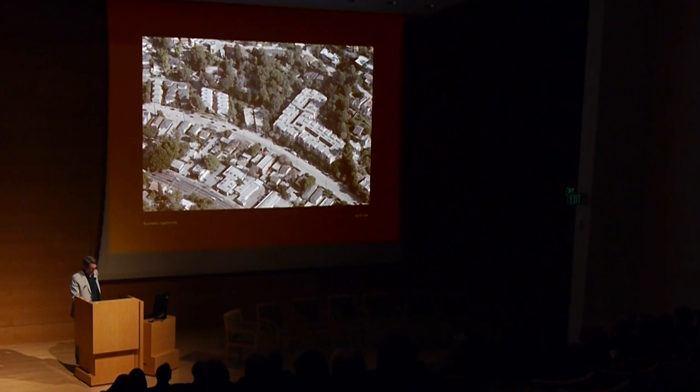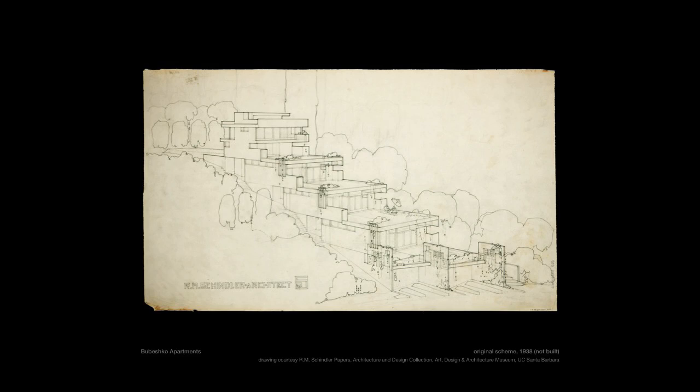Anastasia knew Schindler's nearby Saks Apartments and was introduced through her daughter's boyfriend, sculptor Gordon Newell. Schindler's first scheme was for a terraced building that would produce a Greek hillside for the arts salons envisioned by Anastasia. Newell's sculptures figure prominently in the drawing you can see at the bottom. Wrightian, to be sure, but not his nor Schindler's.